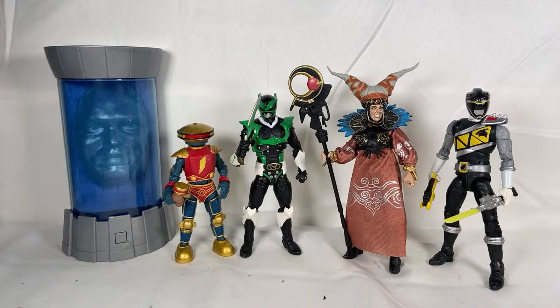But there's a lot of, what was it? I think other seasons that we're probably gonna get way later, like Samurai and Overdrive and some of the lesser liked seasons. Akiba Red is another figure I have that's not really associated with the American Ranger stuff. It's more just Sentai.